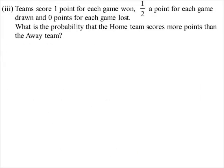Now they make it a little bit more interesting. You get 1 point for a win, half a point for a draw, 0 points for a loss. What's the probability that the home team gets more points than the away team? Well, first thing I'm going to do is work out what's the probability that they get the same number of points.